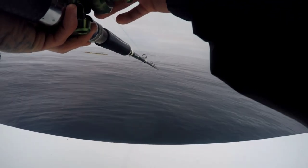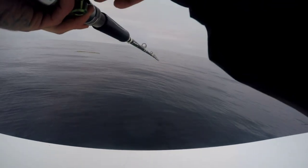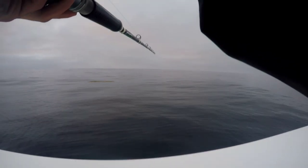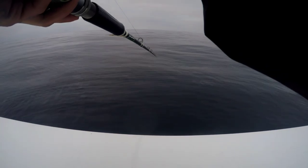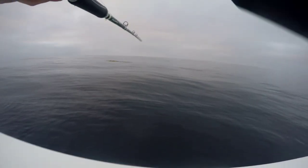This is the nicest I've ever been on the ocean. Normally it's rough. Normally the water's rough. Nice. He got thumped, missed it.